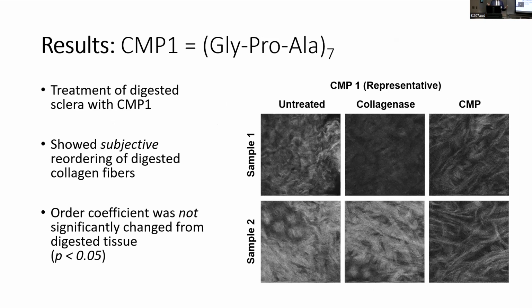When we did this with the first collagen mimetic peptide, the proline alanine peptides, we got these images. These are representative mid-depth images from this group: untreated, treated with collagenase, and then treated with the CMP. If you adjust your glasses and squint really hard, you might see some curling in the untreated, it's maybe a little straighter in the collagenase, then perhaps some curling back or increased connections between the collagen fibers after CMP treatment. But it's tough to say. Maybe there's some subjective reordering. The order coefficient was not significantly changed from the digested tissue to the treated tissue.